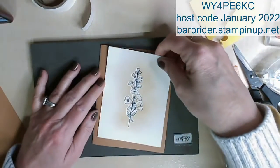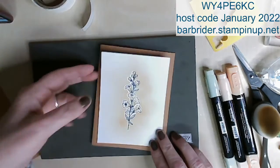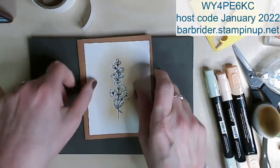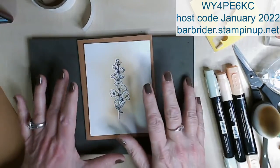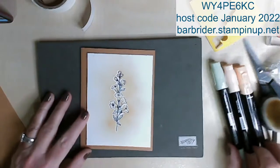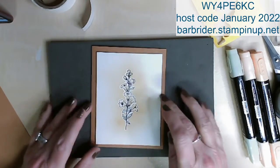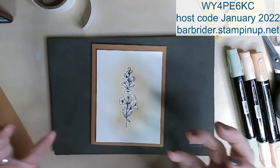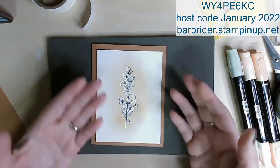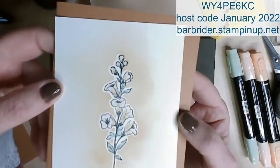And then this is going to go right on top of here. Oh, that does look really pretty. It does look really pretty in person, you guys. Lots of steps with this one. Hey, welcome as you guys are joining. I sure appreciate you being here. Lots of steps, but it looks like a nice, easy card, and it gives you kind of a dramatic look.